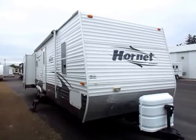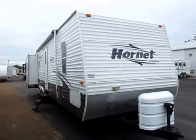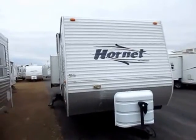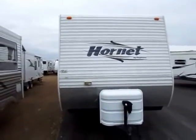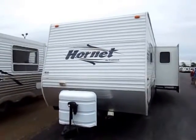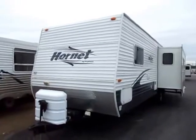A Keystone Hornet model 32BHDS here at Haylett RV of Coldwater, Michigan. And as you'd probably guess from that model number, about a 32-foot box plus tongue and bumper, so probably, I don't know, 34-ish tip to tail. Bunkhouse, double slide. All in all, pretty good condition.